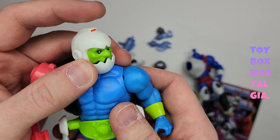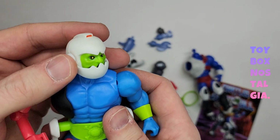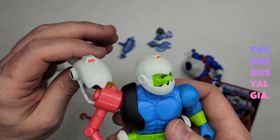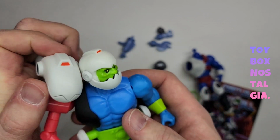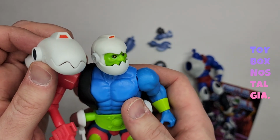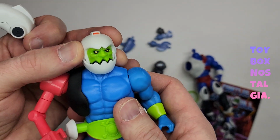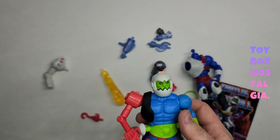I love how his helmet looks like a Mouser. If this could close all the way, take a look at the Mouser. See the eye right there? His helmet looks like a Mouser head. But the mouth is kind of permanently open and there's a trap jaw face in there.